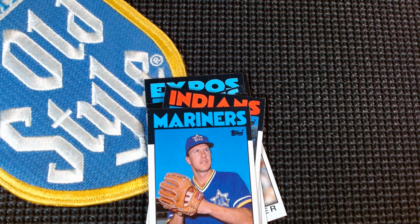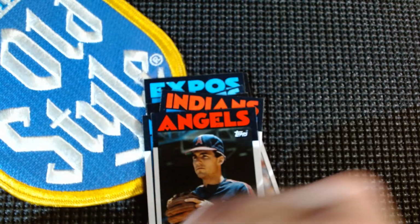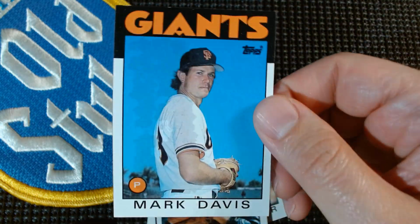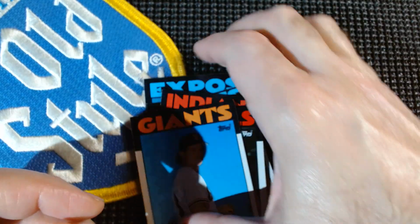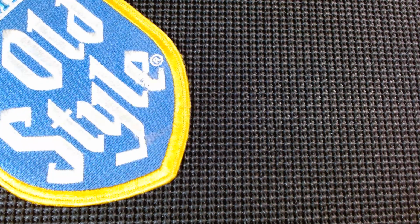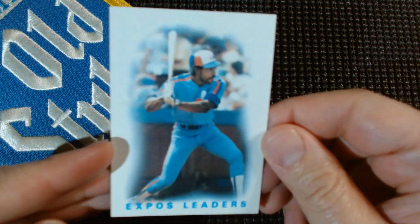Alright folks, these last 2 are stuck together, sorry. Kurt McCaskill, Mark Davis. That's the gum card. You can see there, gum residue. So, we didn't get the card that I was looking for, but we got the card I needed. Or a card I need. Got a little issue with the top left corner, but exposed leaders.